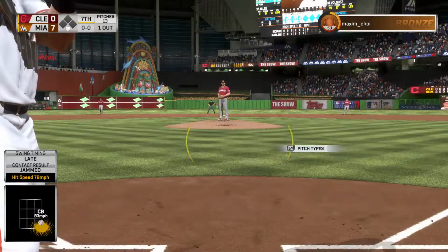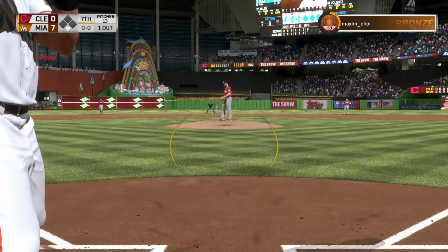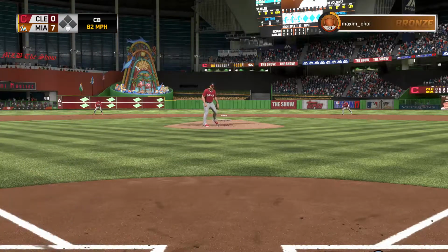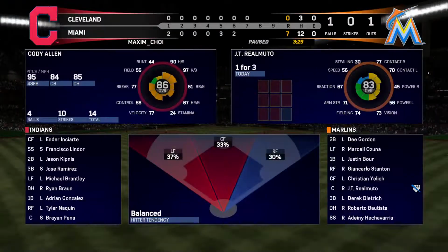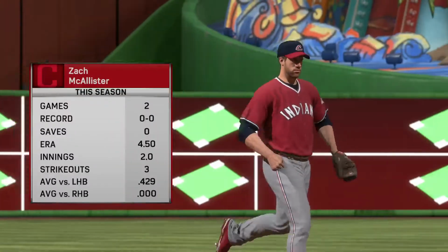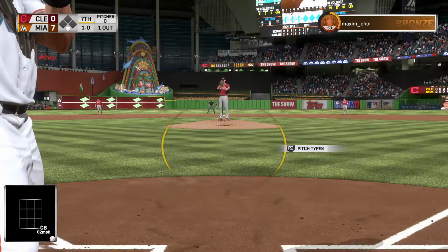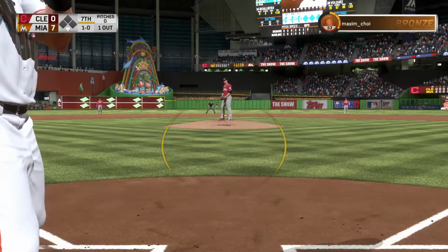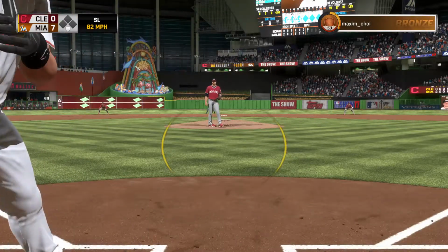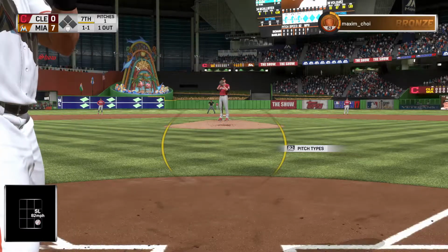Ready for another chance, JT Realmuto hit the ball pretty well in his last at bat, but it resulted in a line out. And he'll look at a first pitch curveball. That's in the dirt. It's ball 1. Zach McAllister comes on to pitch now, hoping for better results than the other arms that they've run out there in this one. Started to go around, but it's ruled strike 1 anyway.